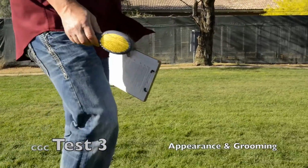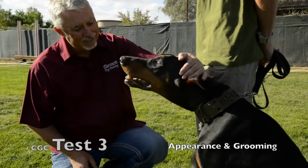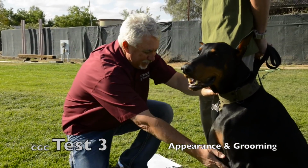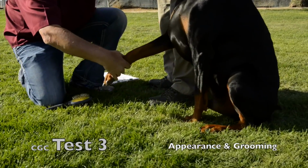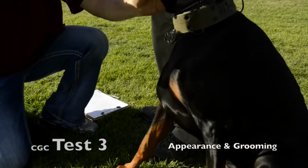So here we have Duke's actual CGC test. I approach him, show him the brush, reach for his head, I give a little bit of a touch on his ears, make sure that his ears are nice and clean, touch him on his chest, I tap his paw, reach up on his paw, and then you'll see he got a little stressed out when I touch his other paw, so I just left it at that.